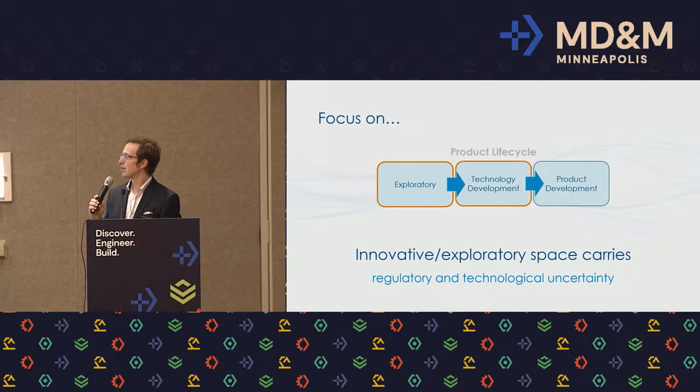So for the next 40 minutes or so, I'll be focusing on the upstream development process. Every company's product life cycle has a different kind of flavor to it, but at our company, this encompasses the exploratory and technology development phase of our life cycle. I think this is a really interesting area to explore, particularly when you're talking about how to stratify what you're taking forward into development. Because as you get further in this process, the costs go up, and the sunk costs go up, right?